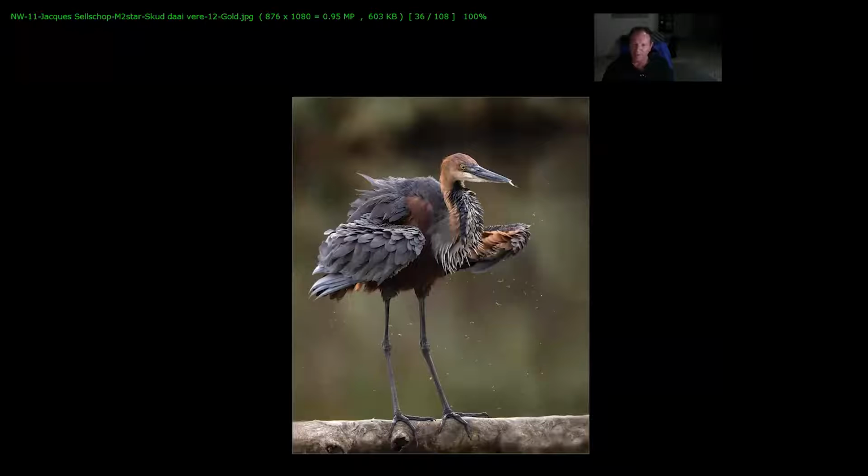The only other crit I've got is the feet. It's right on the edge. If we could have had a little bit more space on the perch at the bottom, it would have helped quite a lot. But otherwise, beautiful light, beautiful sharpness in the feathers. Can't fault it at all in that region. Thank you.